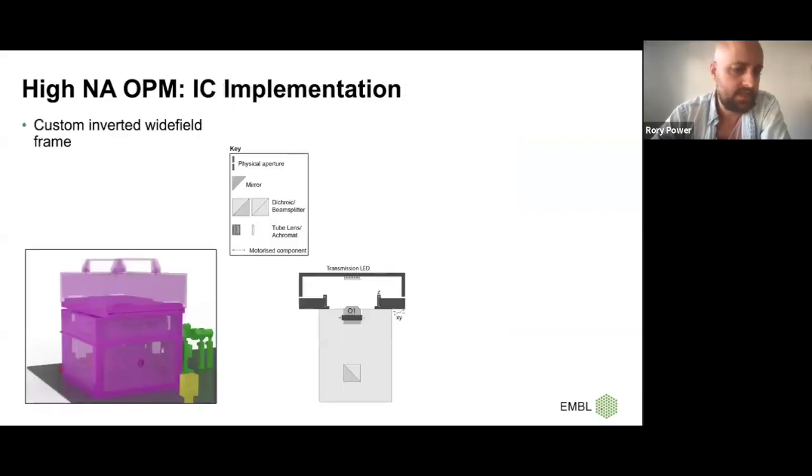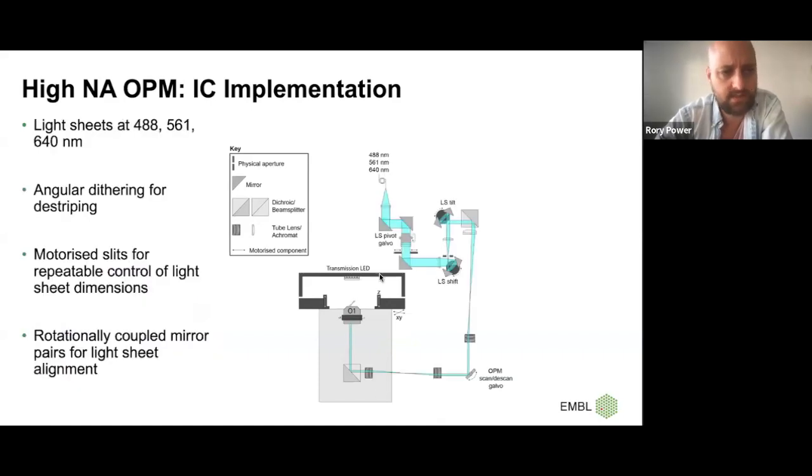So it looks in a way similar to the SMLM, but this shows the custom inverted wide field body. So it's got all the normal things, XYZ stages, lots of other components inside that will maybe become clear. We use the same 100x 1.35 silicon objective. We have a light sheet generation path. So we have 3 laser wavelengths for light sheet generation. A lot of this is a shared path with the emission path, as you'll see.